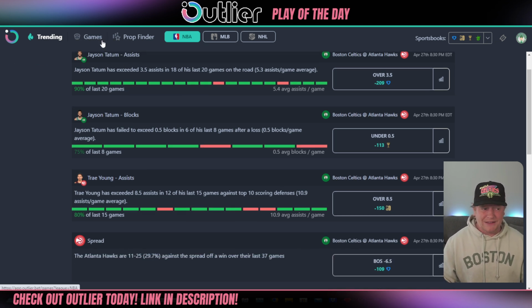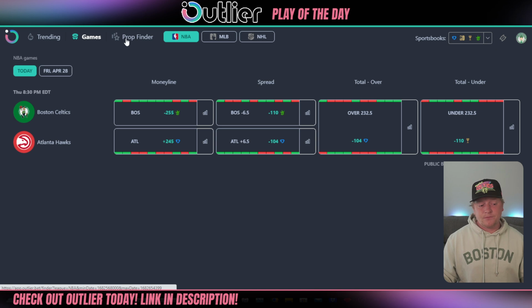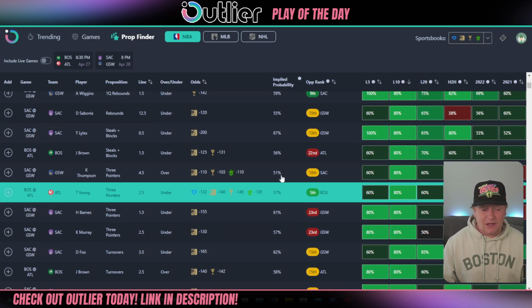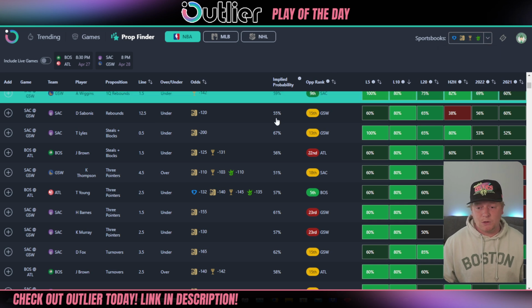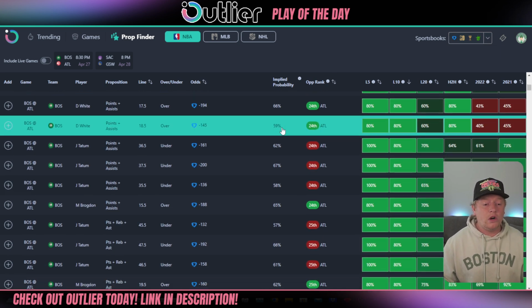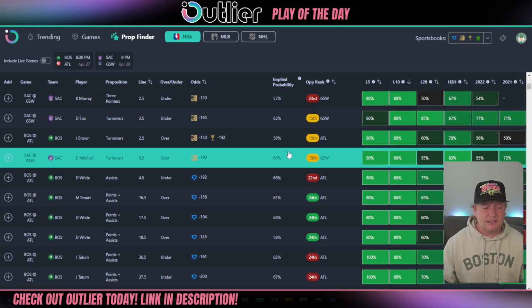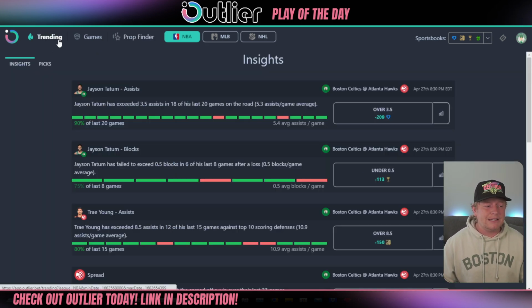They also have, like we just looked at, the games tab where you can look at all the games, and this props tab, which is really crazy. Every prop that's available on any of the 4 major sportsbooks here, FanDuel, MGM, Caesars, or DraftKings, all of these here, visually you can look at opponent ranks and stuff, and they also have an implied probability. But let's head back to the trends.